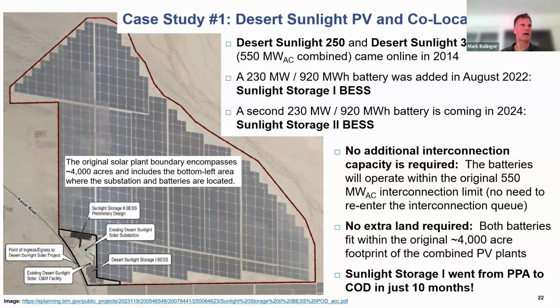And as you can see down in the bottom left here, they were able to tuck that battery, which is called Desert Sunlight Storage 1, into the corner of the existing PV plant footprint. So it's right there just south of the existing solar substation. If all goes well in 2024, they will add a second identically sized battery in that same general area, just north of the substation, and once again falling within the existing plant footprint.